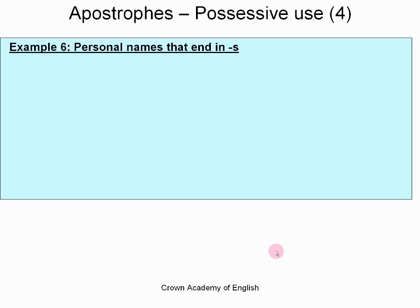Okay, there's a slight exception for when there is a personal name, so a name of somebody, that ends in an S. An example would be a name like Charles. Okay, the name is Charles, and there is already an S at the end, but obviously Charles is singular because it's only one person. So it's a different situation. So let's look at how we manage that.